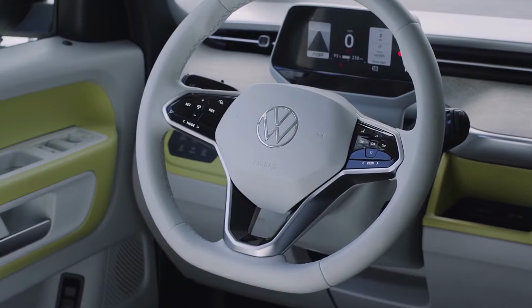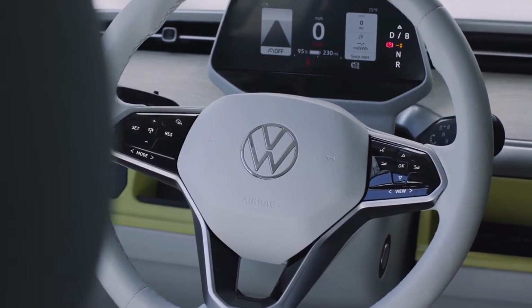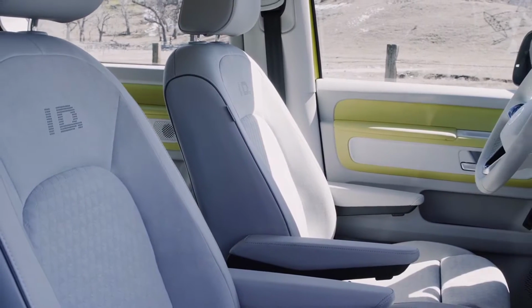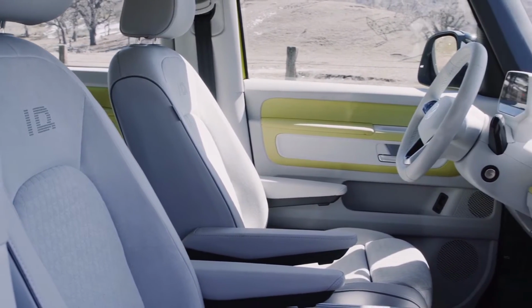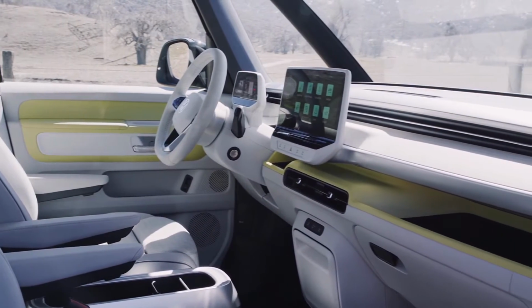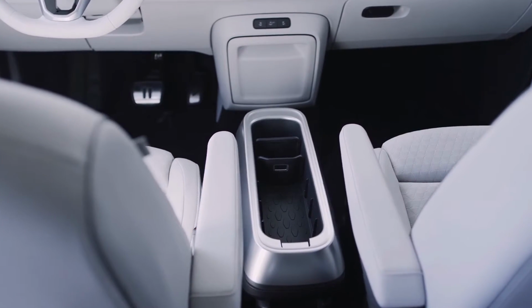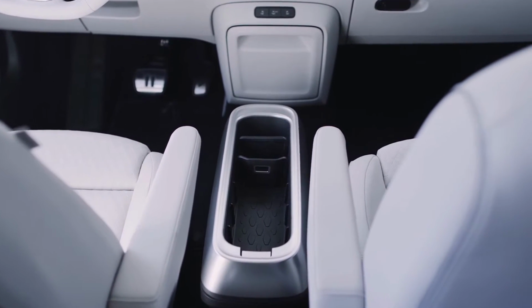In this clip, you will see a detailed interior video presentation of the new Volkswagen ID BUZZ, but also some very beautiful exterior shots and driving scenes. The ID BUZZ is the first full electric passenger van created by Volkswagen, and it is priced from 65k euros in Germany.